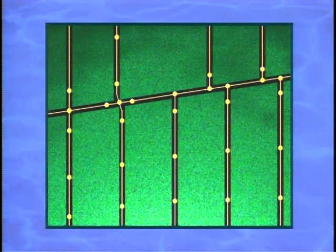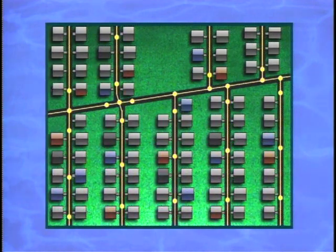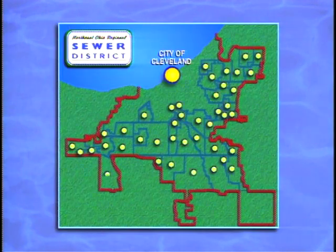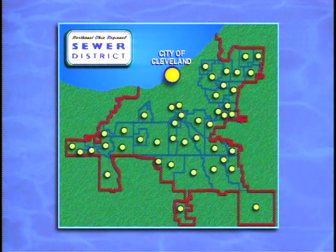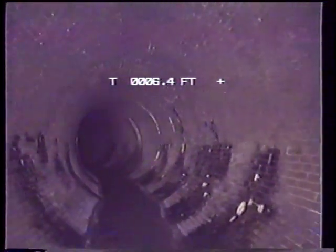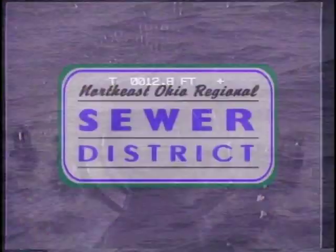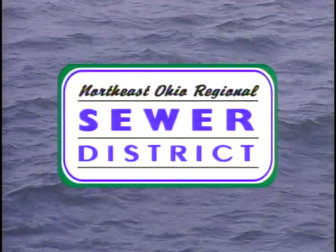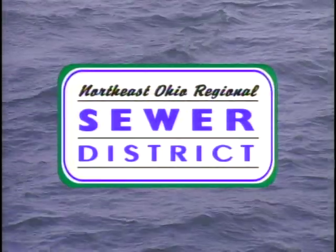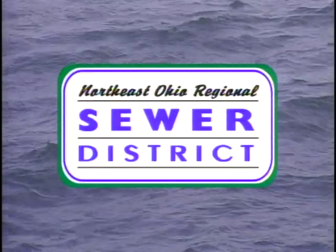Okay, once I leave your place in the form of wastewater, I enter your community's sewer system. The road maps to those local sewer systems look pretty much like they do above ground. And since there's over 50 communities in the mix and hundreds of miles of sewers, I keep plenty busy. So I'm sliding along in the local system until I reach one of these intercepting sewers that connect all your local sewers together. And the group in charge of these is the Northeast Ohio Regional Sewer District, NEORSD. Although guys in the know, like me, just call them the sewer district.